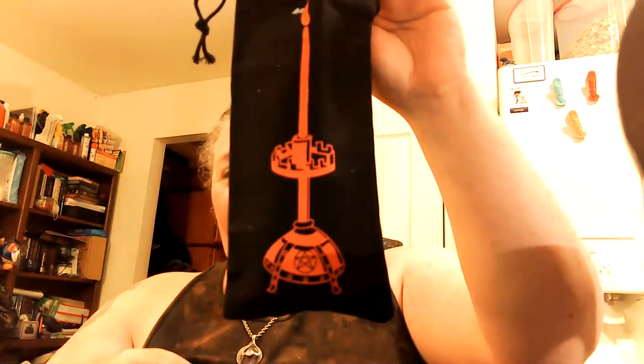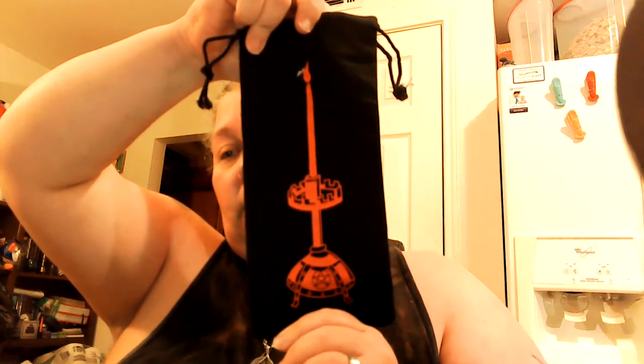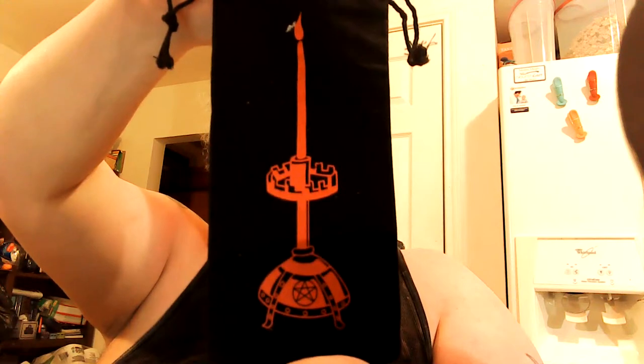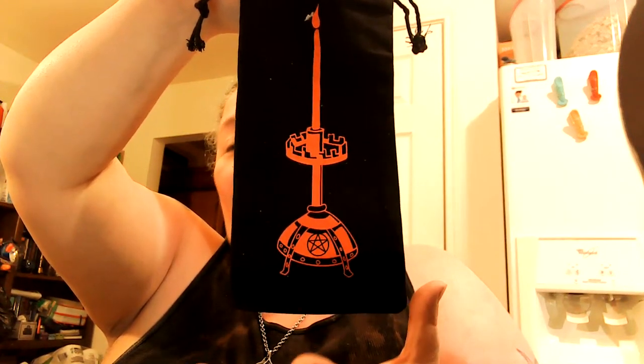This cool little pouch, I freaking love this. I don't know if it's meant for this or not, but it's freaking cool. Plus, it's red and black, two of my favorite colors. It used to be blue and black, but, you know, anything with black, I love it. I mean, if it came with a candle like that and a candle stand like that, oh my God, that would have been bomb. That would have been so cool.